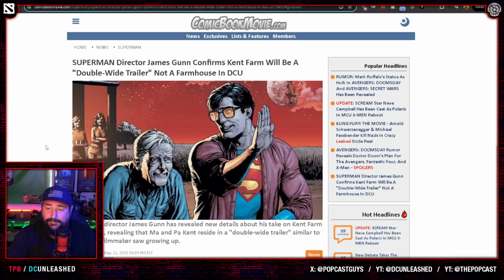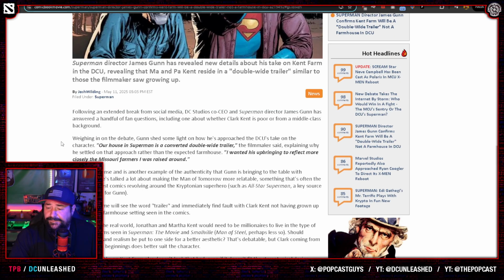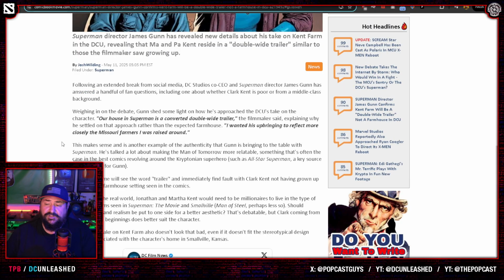This is from comicbookmovie.com. The headline reads, Superman director James Gunn confirms Kent Farm will be a double-wide trailer and not a farmhouse in the DCU. And goes on, following an extended break from social media, DC Studios co-CEO and Superman director James Gunn has answered a handful of fan questions, including one about whether Clark Kent is poor or from a middle-class background.